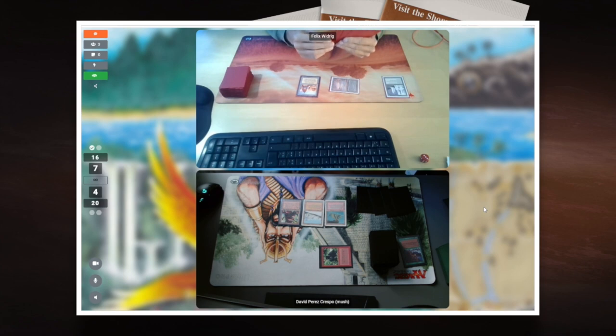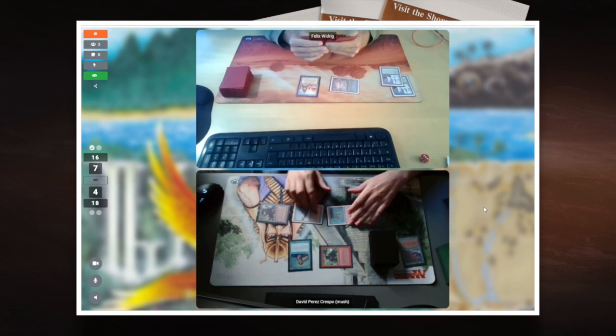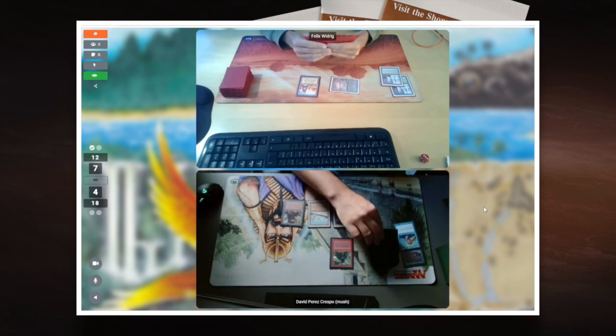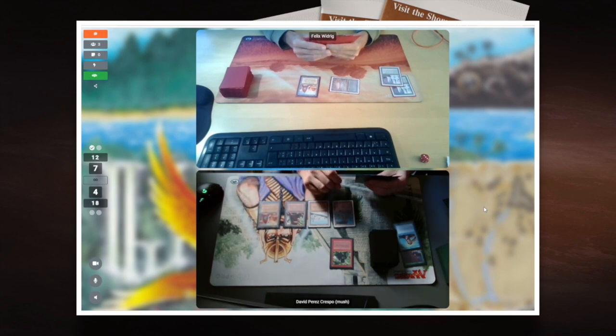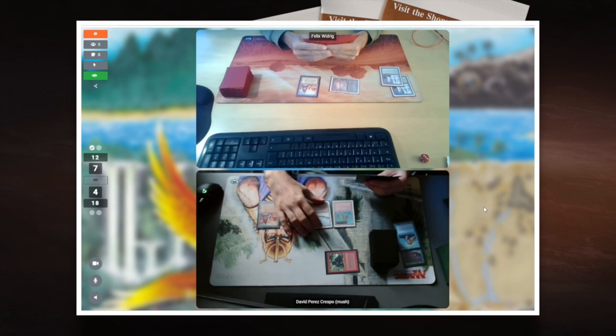Let's see what he can do. A little bit in the tank here. Tapping the Underground Sea. Another Ivory Tower, passing the turn. There's a Psionic Blast though. So David keeps doing what he likes to do most, which is play super aggressively. We see Felix dropping to 12, but the double Ivory Tower is going to be challenging here for David. He doesn't play with a lot of artifact or enchantment removal.